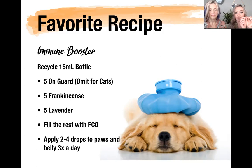So if you have an On Guard bottle and you put frankincense and lavender in it, you can put the frankincense and lavender cap sticker onto the side of the bottle so you know what is in that blend. Because this probably isn't something you're going to be using all the time. And then you put it in the cupboard and then you don't remember what it even is. So that's my tip for you, because I don't know how many times I have forgotten what these things are.